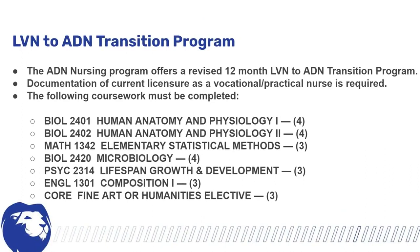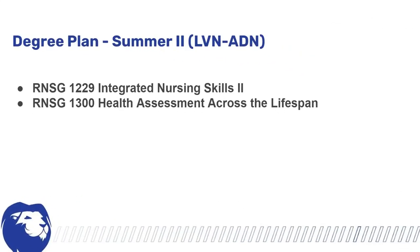The LVN to ADN Transition Program is a 12-month accelerated program. Students must have an unencumbered LVN or LPN license, and all non-nursing courses must be completed prior to application. This program starts the second summer session with RNSG 1229, which is Integrated Nursing Skills 2, a 2-credit-hour course with a lab component, and RNSG 1300, Health Assessment Across the Lifespan, which is a 3-credit-hour course with a lab component as well.